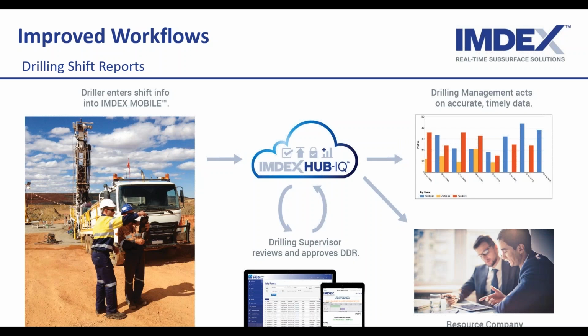So talking first again about cost and productivity and how we monitor those. This is our IMDEX mobile solution. We've had this in the market for 4 or 5 years now, and it's close to an industry standard with about 40 or 50,000 forms a month coming through.